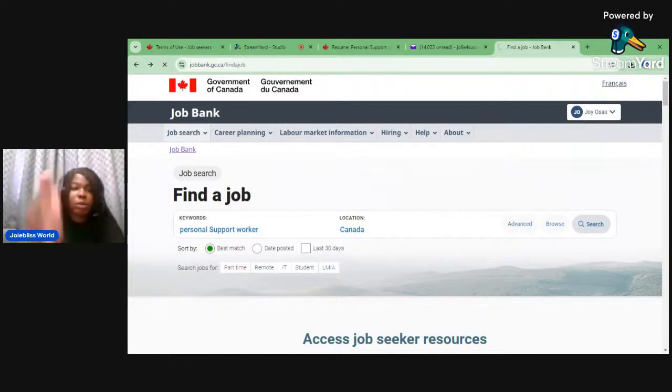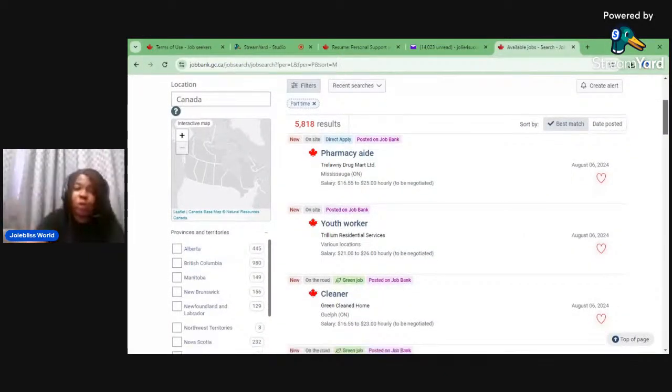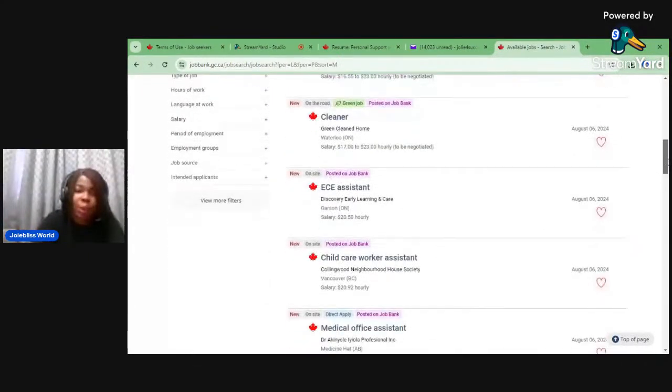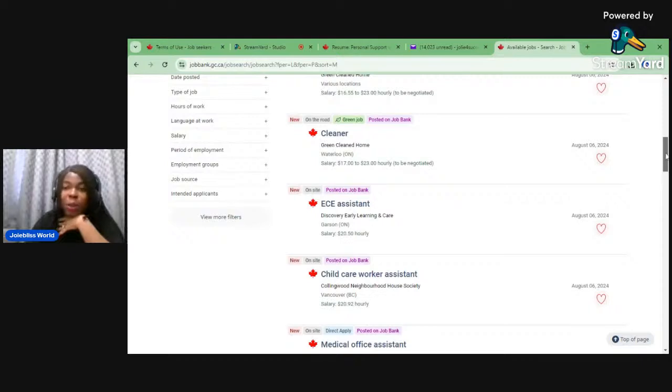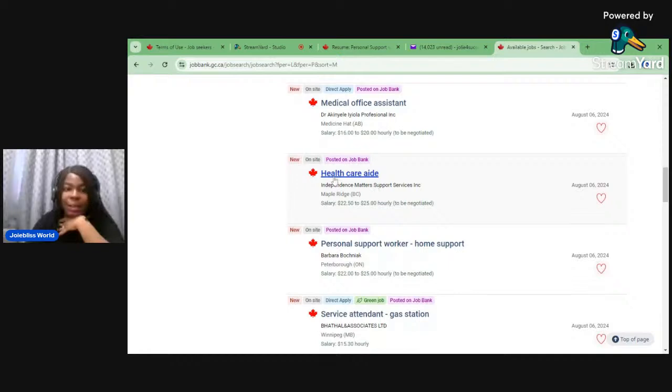See, it has brought out jobs related to healthcare. We have pharmacy aide, we have youth worker, like that. We have ECE assistant. This ECE is early childhood. It's still related to caregiving. You know, caregiving is in two aspects: caring for the elderly ones and caring for the children. So all these jobs were recently posted. Today is August 6th. This one was posted today, because I selected best match, child care worker assistant. See, healthcare aide. You understand?